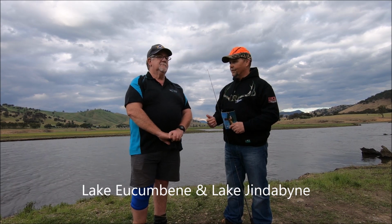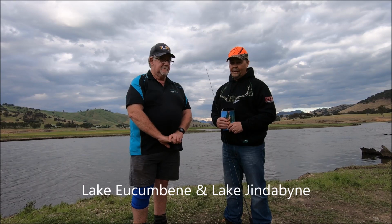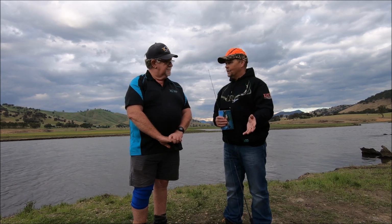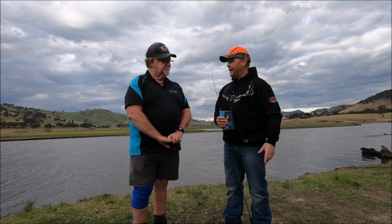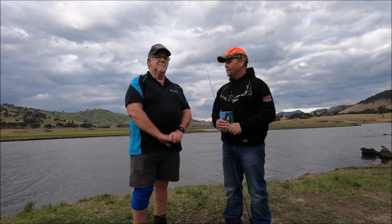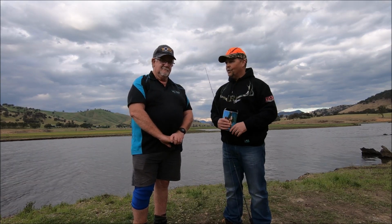Had a really good report from Jindabyne of some terrific browns being caught off the bank just with worms and wood grubs, and again, finding the fish was the key. So use their boats to find a bank where there were fish on that bank, and then park the boats in there and fish that bank, rather than just, this looks like a nice bank, I think I'll fish here, using the boats and the sounders on the boats to actually locate schools of fish or numbers of fish in certain areas.